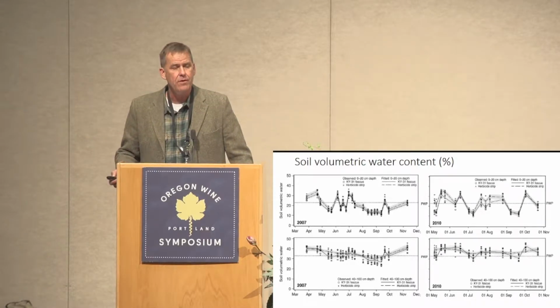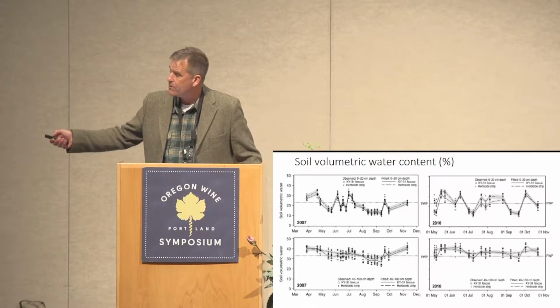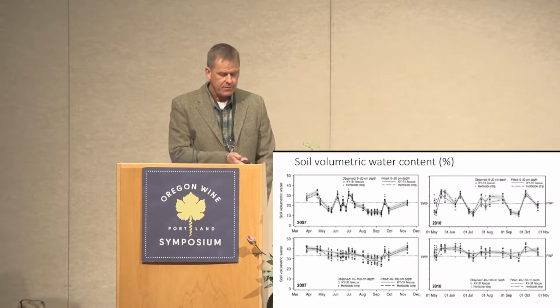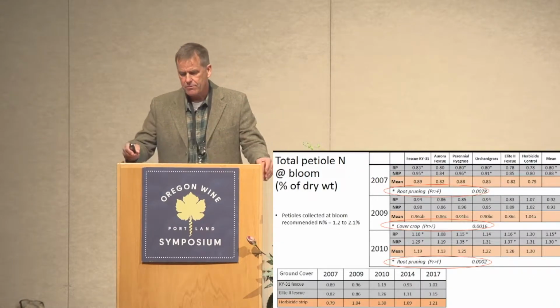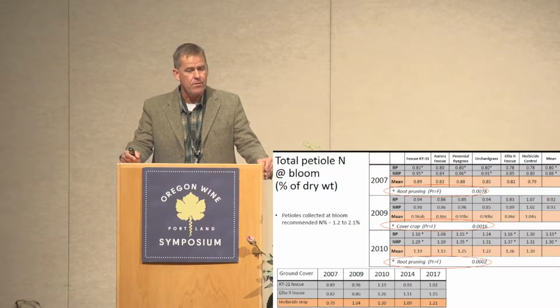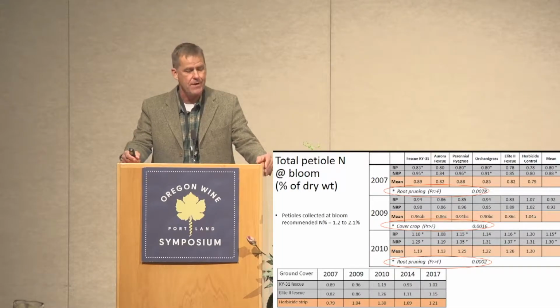Well, it didn't matter whether the grasses were in place or not. We didn't get a lot of separation between treatments. So the roots weren't all that affected, and the water was there. Again, one of these years I had 63 inches of rain.